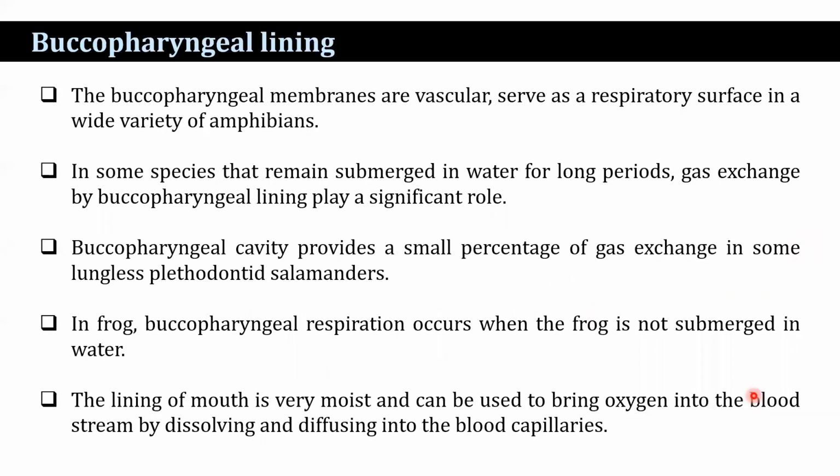Now come to the buccopharyngeal lining. The buccopharyngeal membranes are vascular and serve as a respiratory surface in a wide variety of amphibians. In some species that remain submerged in water for long periods, gas exchange by the buccopharyngeal lining plays a significant role. The buccopharyngeal cavity provides a small percentage of gas exchange in some plethodontid salamanders, which are lungless salamanders. And in frogs, buccopharyngeal respiration occurs when the frog is not submerged in water. The lining of the mouth is very moist and can be used to bring oxygen into the bloodstream by dissolving and diffusing into the blood capillaries.